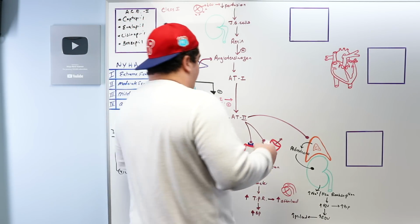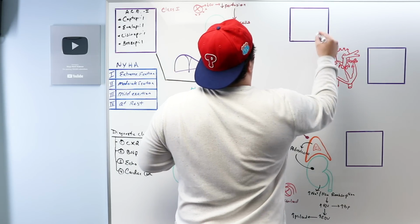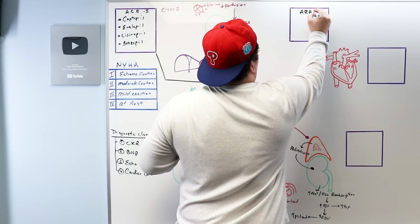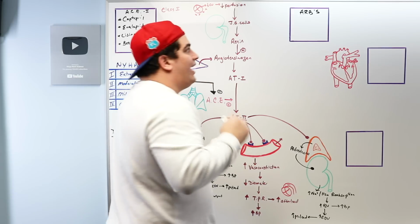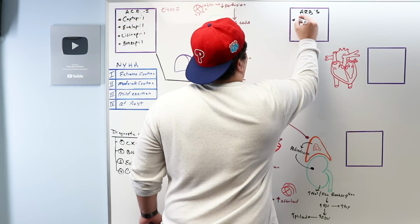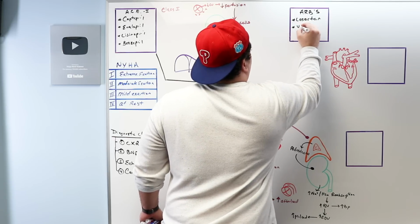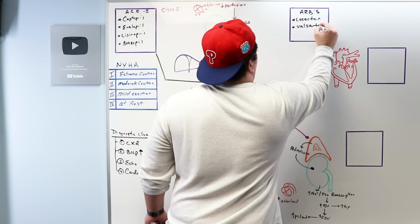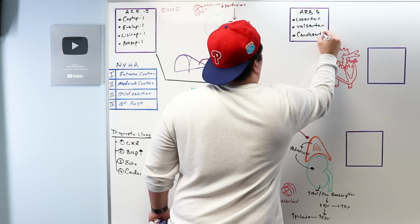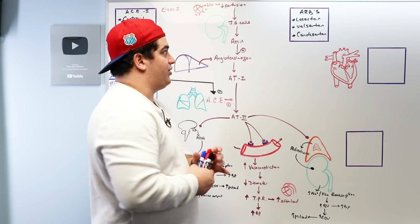So we'll try another drug. Another drug class that's commonly utilized is called angiotensin II receptor blockers. We commonly abbreviate these as ARBs. Okay? Angiotensin II receptor blockers. Some of the big ones that are used are losartan, valsartan, and another one called candesartan. Okay, obviously losartan and valsartan are the more commonly utilized ones that you'll see.